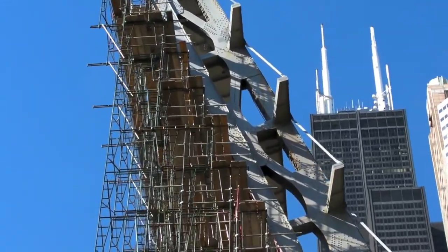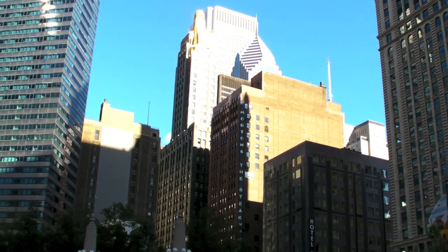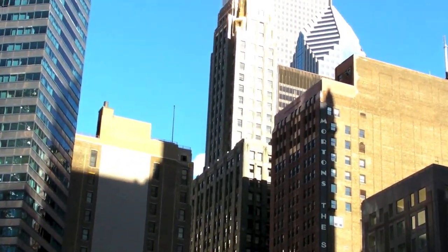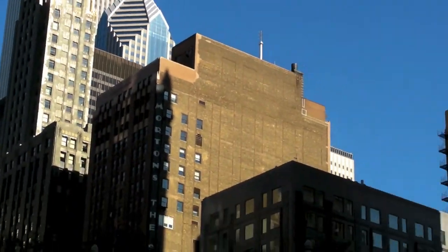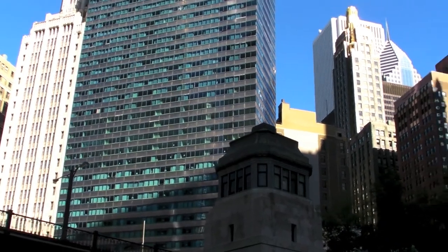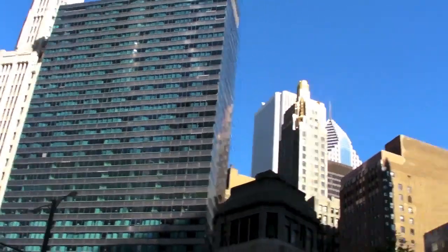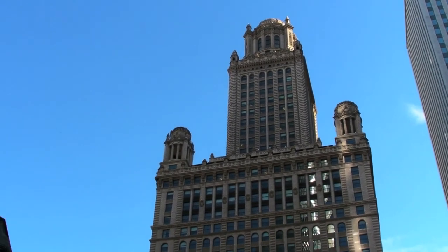Now right after the bridge, just to the right is the Jewelers building. You've got the dome at the very top of it there, and 4 towers on the corners that used to serve as water towers for the building. That dome up there became famous because Al Capone used to run a speakeasy called the Stratosphere just underneath of that dome on top of it.